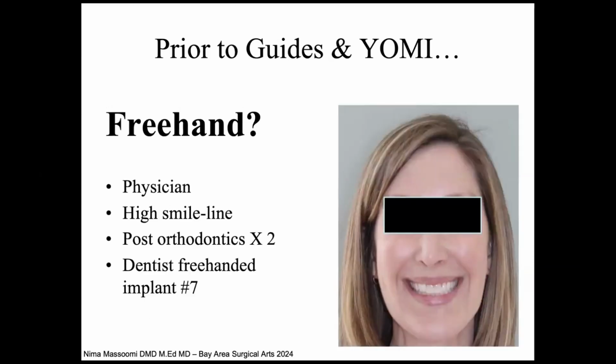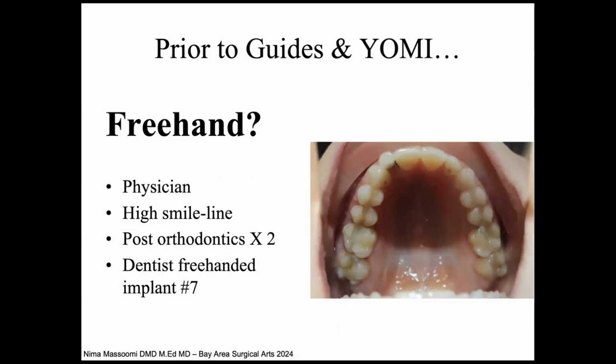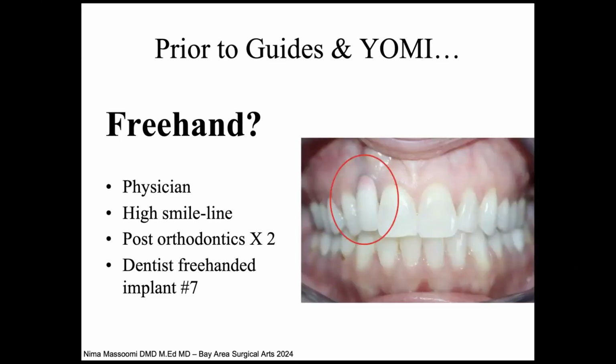Okay. Another patient that was referred to me, self-referred last year, is a physician in the Stanford, Palo Alto area with a high smile line. She's been through orthodontics twice. She had braces when she was younger, had Invisalign recently, and unfortunately, the dentist free-handed implant number 7. If we take a look at the restorative space of number 7, it obviously does not match the other side. And the restoration is not something that's really pleasing to her. So she came to me, asking what I can do.